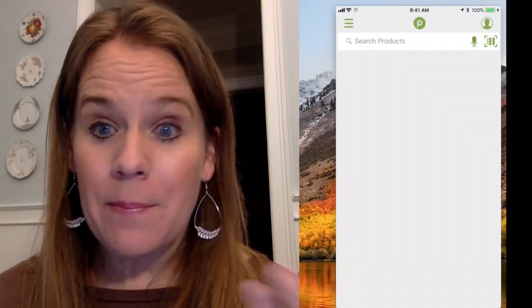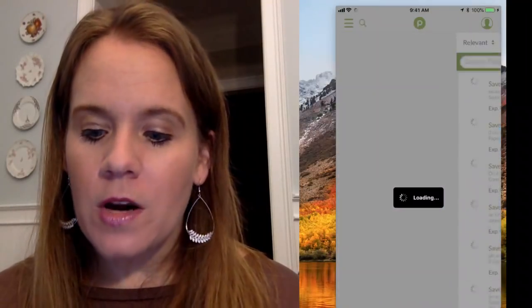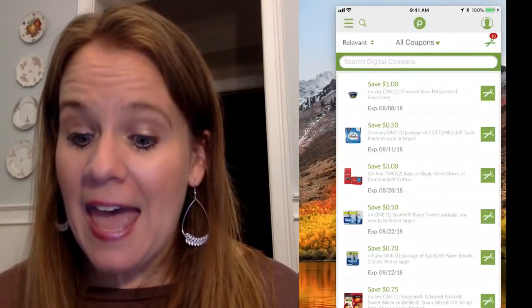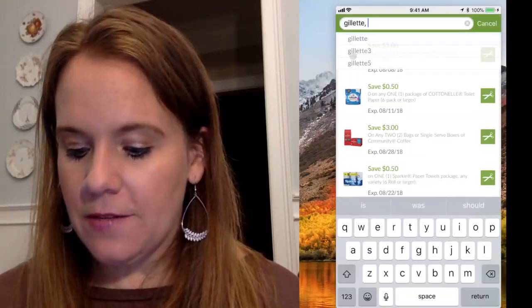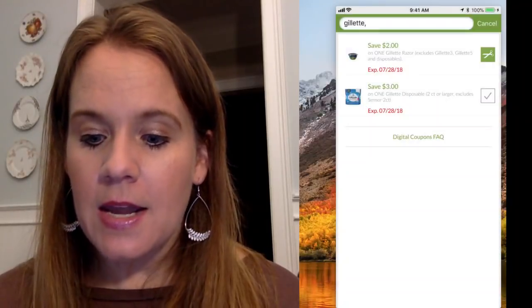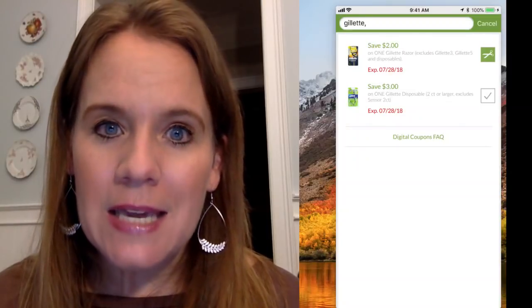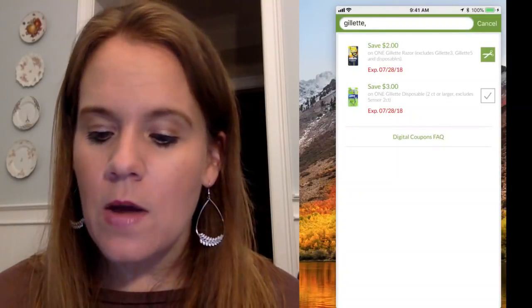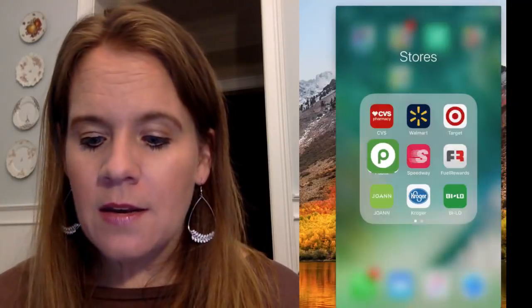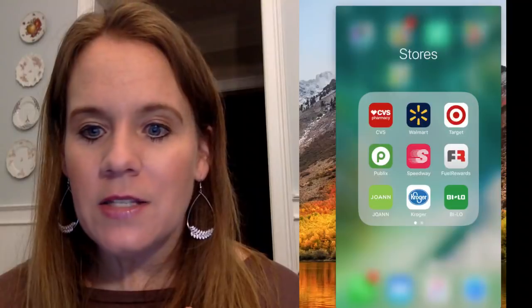Because like Publix, for example, I can't search the Publix site by brand for a specific coupon, but I can search their digital coupons for a specific coupon. So I can come in and I can search for Gillette and boom, they're right there. I don't have to go digging to find these like I feel like I need to on the Publix website. So that is the main reason that I have all of these store apps, is to find their coupons faster.